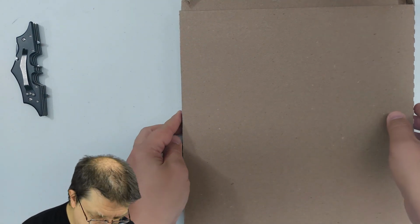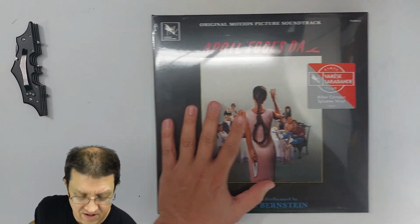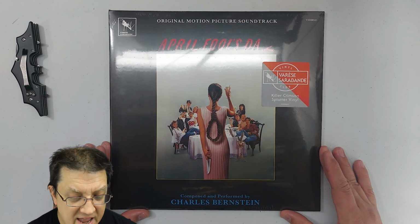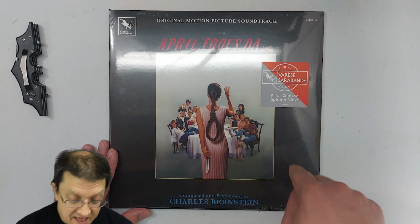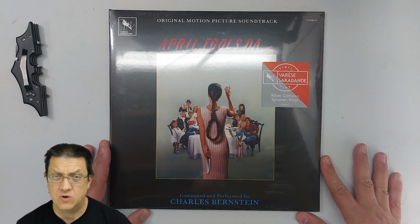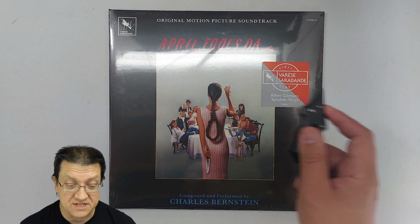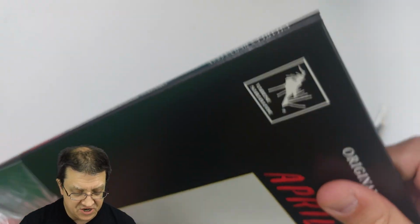So, yep, here we are, some wonderful packaging from Varese, and here we are with April Fool's Day. Oh, I love that cover. It's just like the poster for the movie. And yeah, we've got our hype sticker here, which is interesting. The hype sticker's got a different number on it than the actual release. So not quite sure why that is, but in any case, let's crack the plastic with the back blade and get a look and peek at this 2-disc deluxe edition release of the April Fool's Day soundtrack.